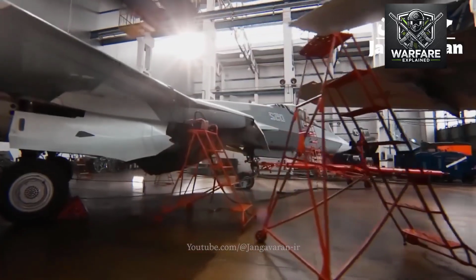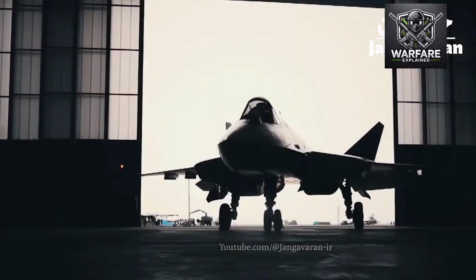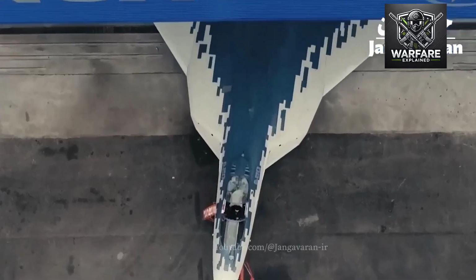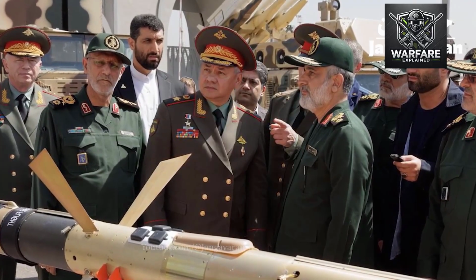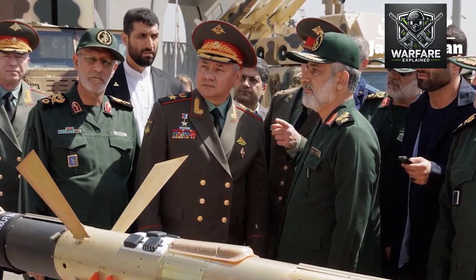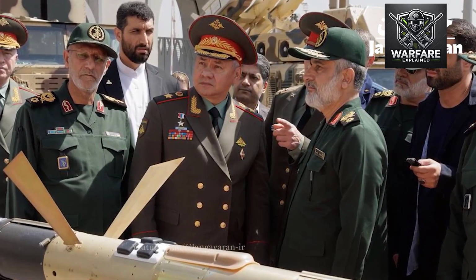It uses the Irbis-E radar, a PESA, passive electronically scanned array system. This radar can detect large targets at up to 400 kilometers range and stealthy or small targets at 80 to 120 kilometers. It can track 30 targets simultaneously and engage up to 8 of them at once. The aircraft also features electronic countermeasures, threat detection systems, and missile approach warning.